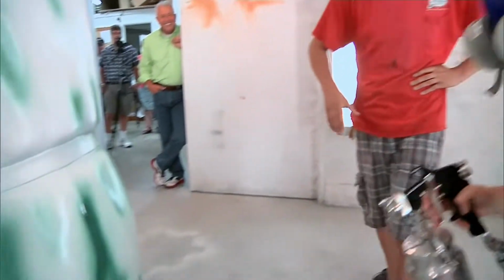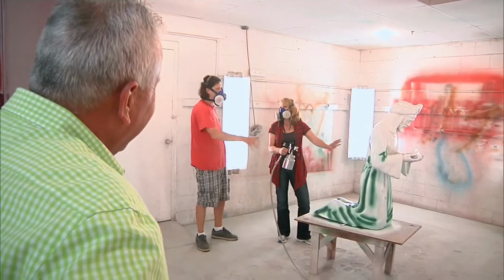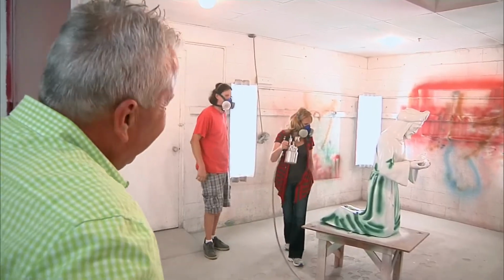Jann's doing pretty good. Is that all the way down? No, it kind of stops right in there. So I just knew I had to bring it. Go over it later on and put on the final coat. It evens everything out. You'll fix Rodney's side.